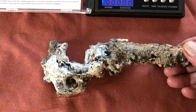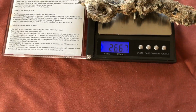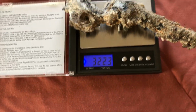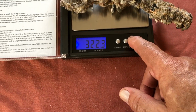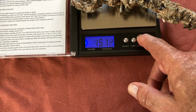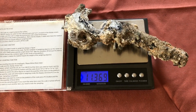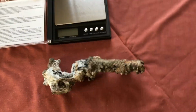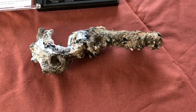And just so you can have a look at the weight in grams, over 300 grams, 322 grams, which is 11 ounces. Yeah. So finding a piece of a firearm is always interesting, and you never quite know what caused it to end up in the sea in the first place.